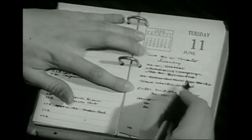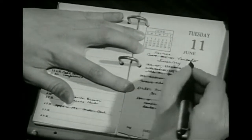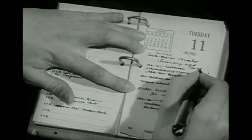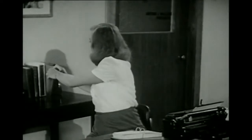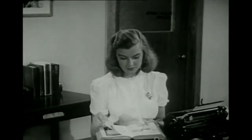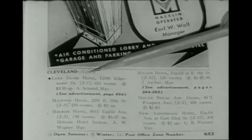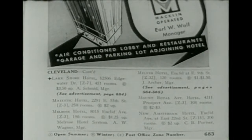The checks have been signed and the itinerary must be revised. The itinerary is a schedule of times and places that make up a trip. A hotel guide will supply the information Jean needs to arrange for Mr. Williams to stay overnight in Cleveland. Knowing where to look for information and how to use it is part of Jean's job. The secretary should be familiar with standard reference books like these.